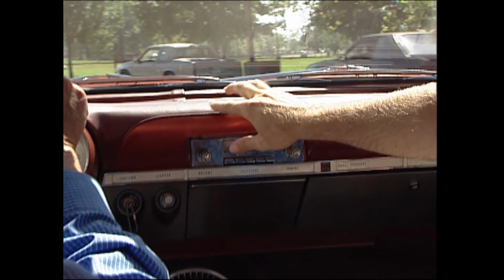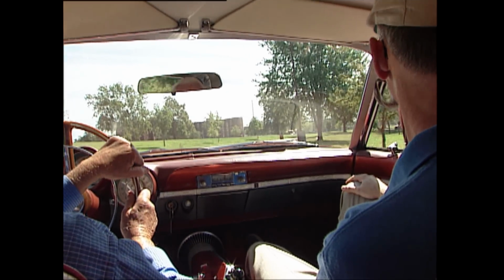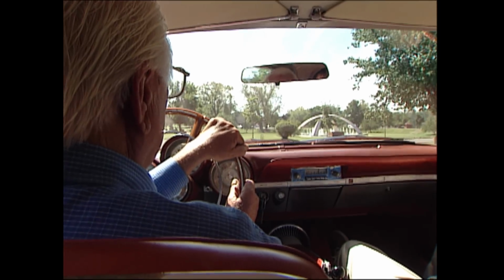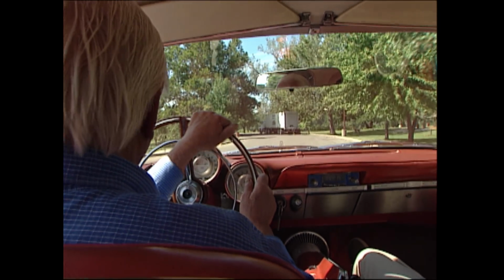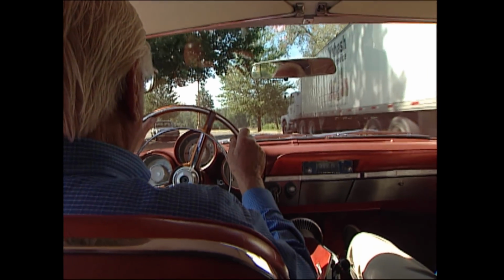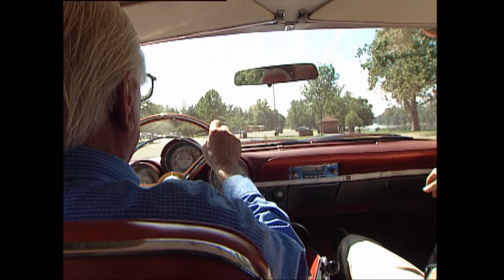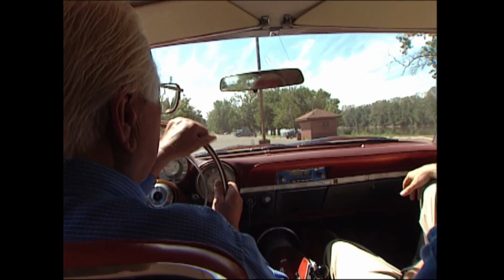Interesting padded dash too, kind of two-tone there, but it's a softer material than a normal dash. Well, you sure don't want to break anything on this because where do you get parts? Well, that's true with a lot of cars, but this would be really tough. A lot of the interior stuff is unique. This is basically the end of it. We'll turn in here and turn around.